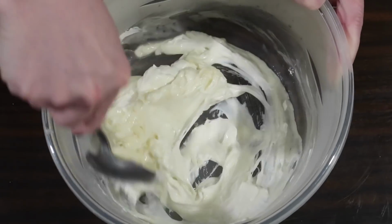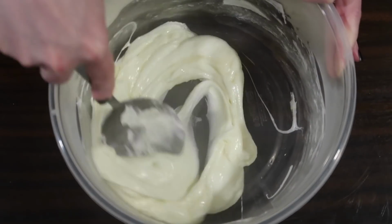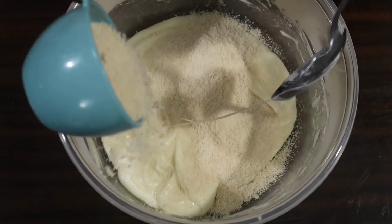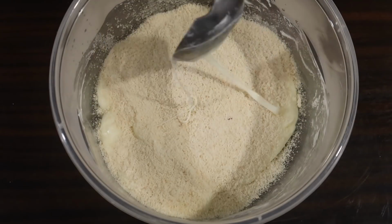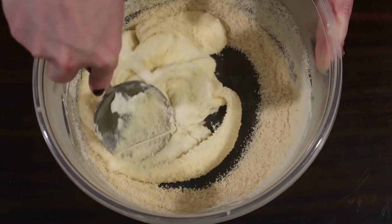Popped it back in the microwave for another 30 seconds, and then it's the absolute perfect texture to go ahead and add our 3/4 of a cup almond flour. Now, a lot of people say they prefer to just put the almond flour in with the mixture and heat it in the microwave all together. I just don't like doing mine that way, but you do what works for you.